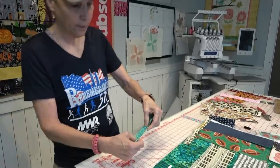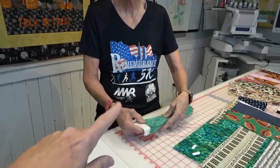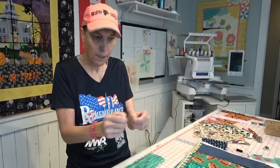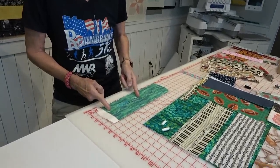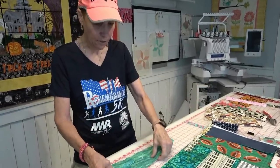Okay. And if you don't have software, you could use a font in your machine, right? Because most embroidery machines come with fonts. Okay. As long as you do your trace and everything, make sure it fits where it's going to fit in. Yeah. But you have to fit in between this chalk line and this chalk line. Okay. So that when you fold it and do your hardware attachment, it's there.